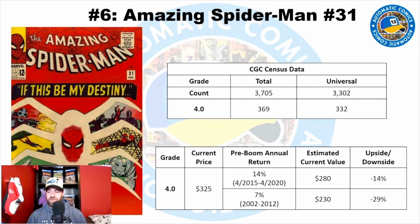This one's tough because I do think that with Spider-Gwen, and this being the first time you ever have Gwen Stacy as a character, that maybe this one will start to return a higher percentage long term, but still it does have that downside risk to it. And so it's one that I would be pretty cautious about right now. I think it could correct further, and I would just wait and see what happens with this book.